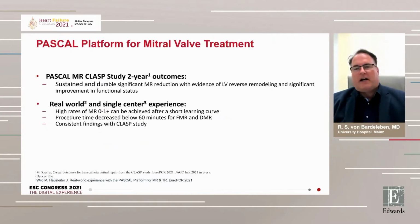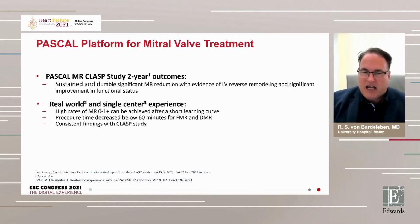So the Pascal platform for mitral valve treatment showed, in the Pascal MR CLASP study, 2-year outcomes which maintain sustainable and very durable significant MR reduction, with a first evidence of LV reverse remodeling and signs of improvement in functional status. The series of about 100 patients could be extended to 2,000 patients in a real-world and single-center experience, showing that high rates of MR 0 to 1+ can be achieved in the real world after a very short learning curve, that the procedural time actually decreased below 60 minutes for FMR and DMR, and that these findings were absolutely consistent with the previous CLASP study.